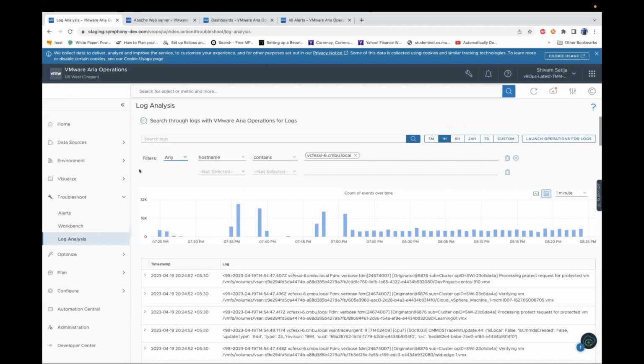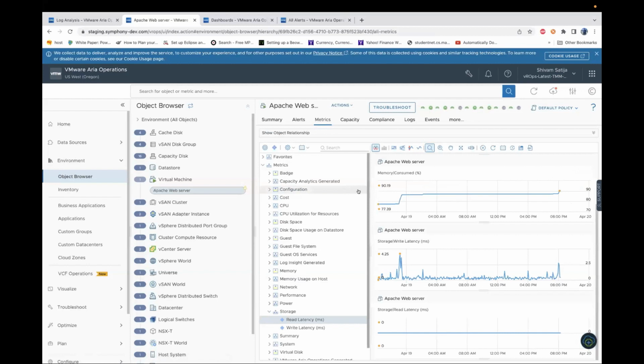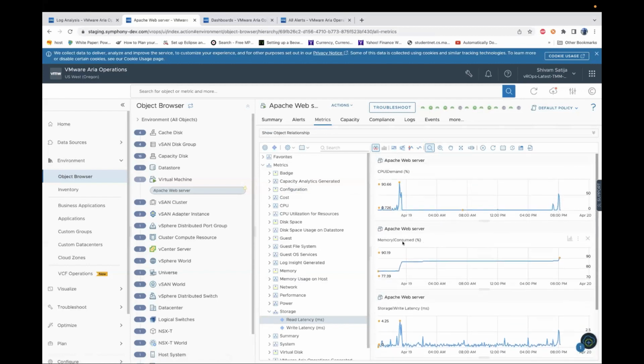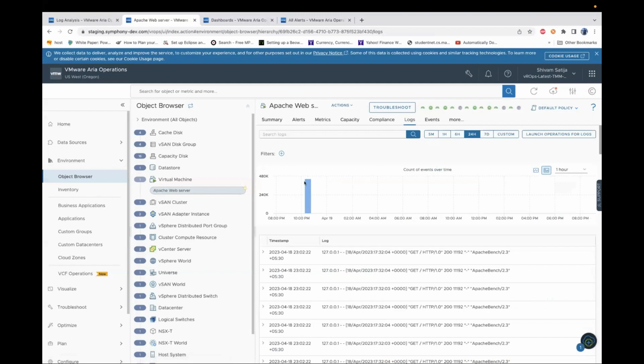The use case that I would want to show here is, for example, let's say I got an alert that my Apache web server is showing some slowness. I can take a look at the alert. Okay, this alert got generated. I can take a look at the metrics as well, which shows that there was a spike in the CPU and the memory and in the storage latency. If I go to the log section over here, I can see a spike over here. This is exactly the same time period when the alert got triggered.